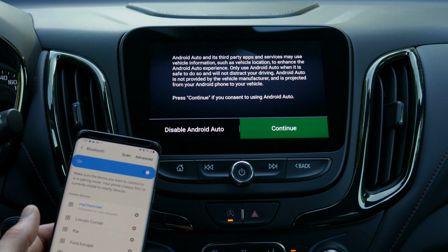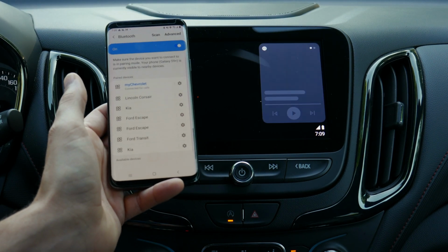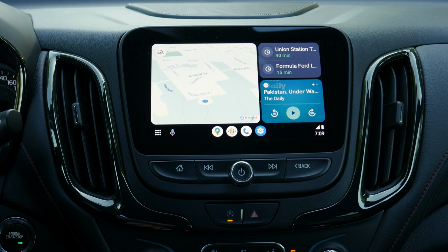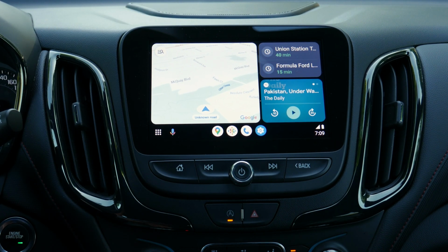Now, Android Auto. Do we want to enable? Yes, we're going to continue. 3, 2, 1, fully connected. Beautiful. And very similar to the iPhone side, this thing is a wireless connection on top of that. So very straightforward in order to be able to connect.